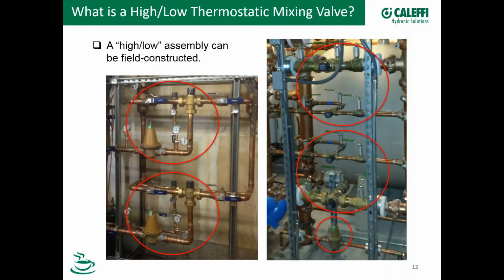You can build these yourself, actually, and we have received a few pictures of that. This picture on the left shows a couple of high-low assemblies. This actual project is a prison, and the picture on the right is basically the same thing. This is a hotel, a large hotel, and you can see on the right, this Caleffi mixing valve right here is a big 2-inch mixing valve. So they have a small 521 series and then a nice big 5231 series piped together.